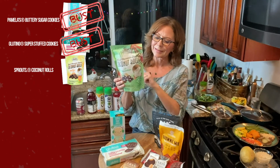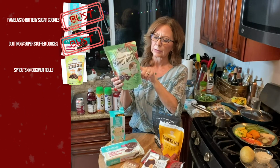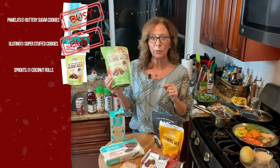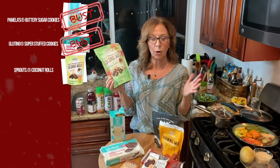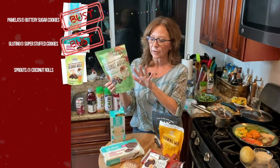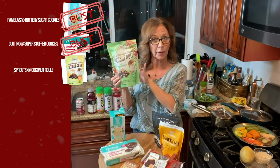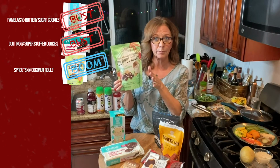Do you know that in 7 rolls, there is only, let me look here, 20 grams of total carb minus 1 gram of fiber, 19 grams of carb. So each roll only has about 2 grams of carb. So you can have 2 or 3 and you only have 6 grams of carb, and it's fairly low in sugars. There's 8 grams of added sugars in the whole 7 rolls. So that's pretty low sugar. That's a boom. This is Sprouts brand mint chocolate dip coconut rolls.